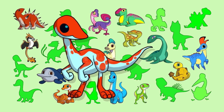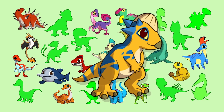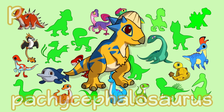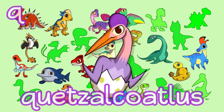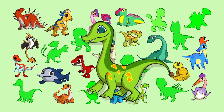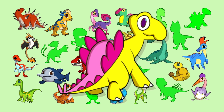O. Hey, look, it's a baby Ornithomimus. P. It's a baby Pachycephalosaurus. Q. It's a baby Quetzalcoatlus. R. A baby Riojasaurus. S. A baby Stegosaurus.